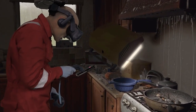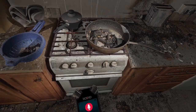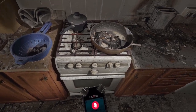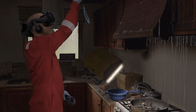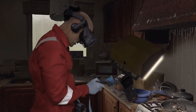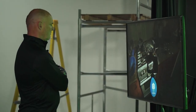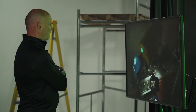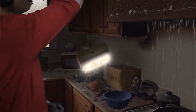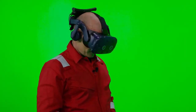Examination of the gas cooker, 4-ring hob. I can see that the front right-hand control knob is in the on position. All other remaining knobs are in the off position. We'll take a few photographs of those positions to show and have a record. And I'll move that light around for a better shot. Okay, and then remove the gas cooker and examine that in closer detail outside.